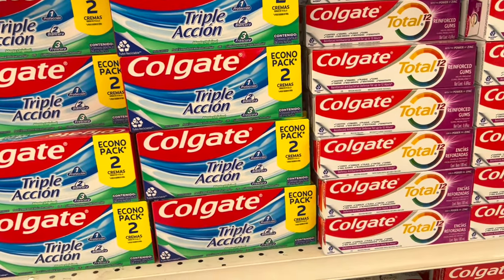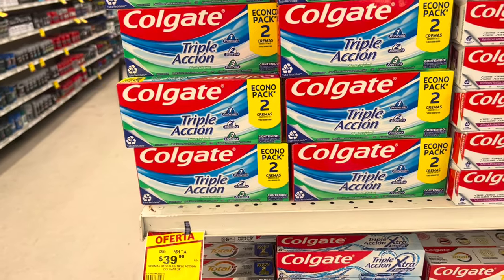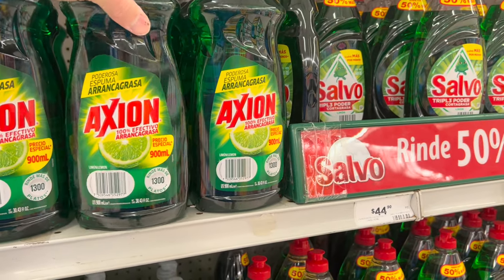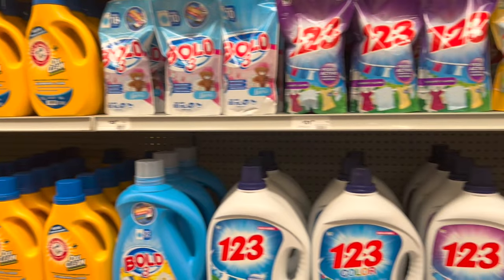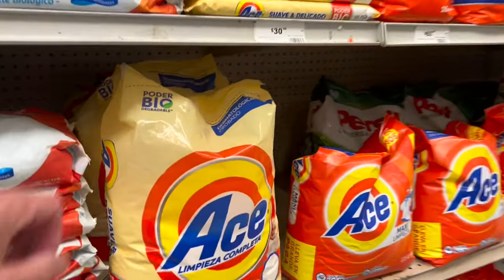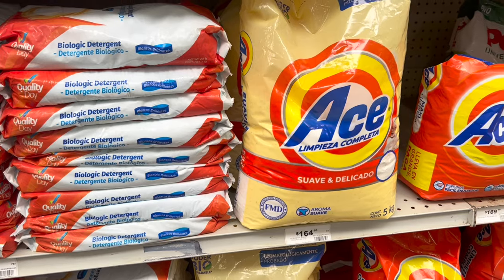And you got toothpaste here, a 2-pack of Colgate for like $2. The Axion and Salvo dishwashing liquid, they usually run about $2, about 44 pesos. Laundry detergent here. And usually we use this Ace down here. I guess it's kind of like Tide. And for 5 kilograms, 164 pesos.